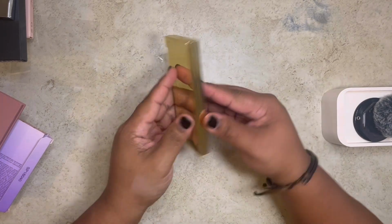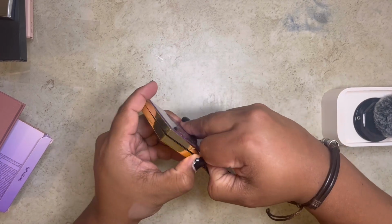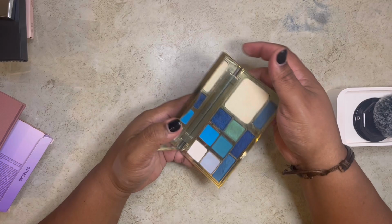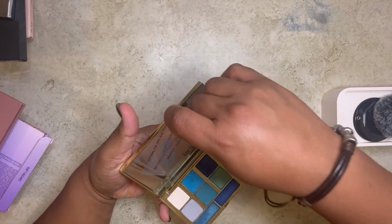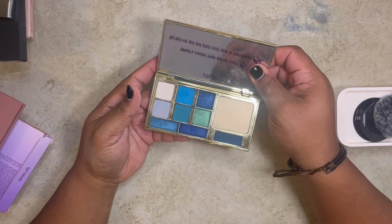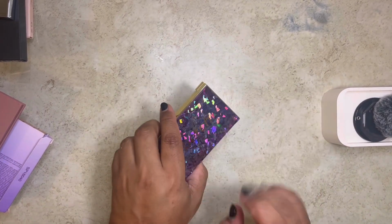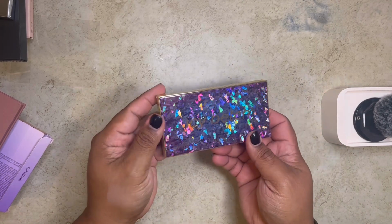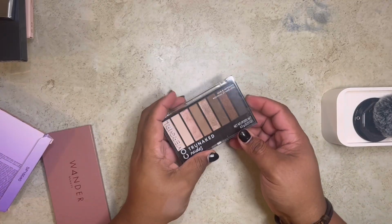This is a memory. This is the Icy Bitch palette from Tarte. I used this palette like 2 years ago, 2 months ago, and the quality was horrible. Yeah, but it's still a memory. This was the April Fool's palette that came to life, basically. This is when Jeffree Star Cosmetics came out with the Blue Blood palette, and they wanted to do their own version of it because the Blue Blood palette was everything. So, yep, staying.